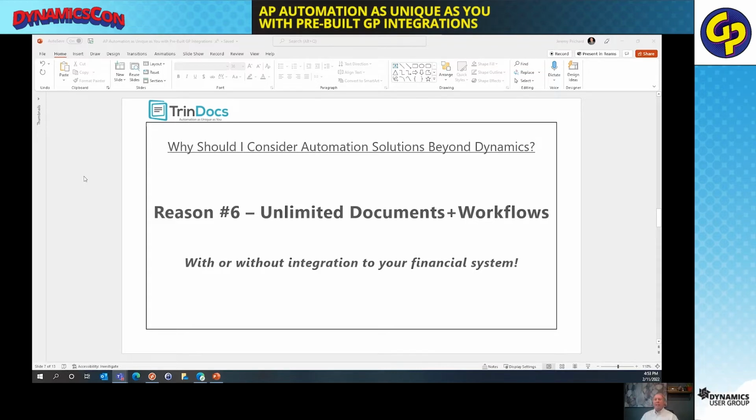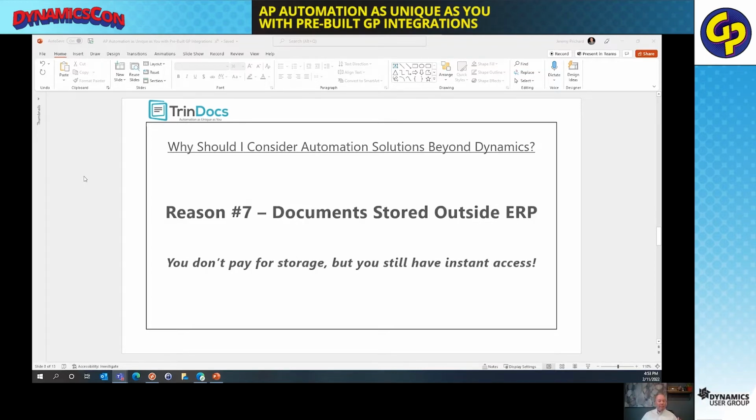Unlimited documents, unlimited workflows. Reason number seven, documents are stored outside your ERP. You don't pay for storage.